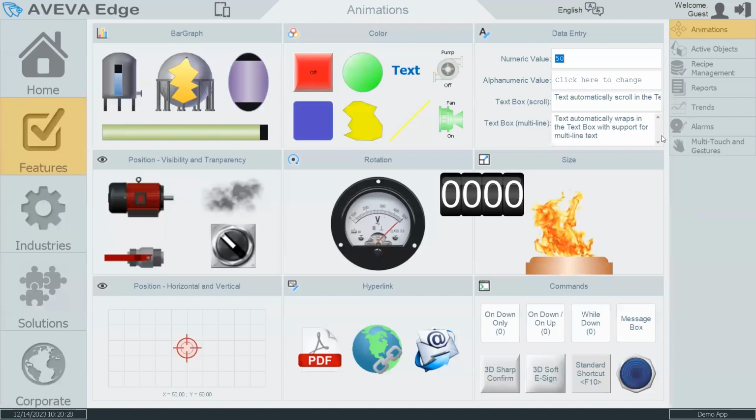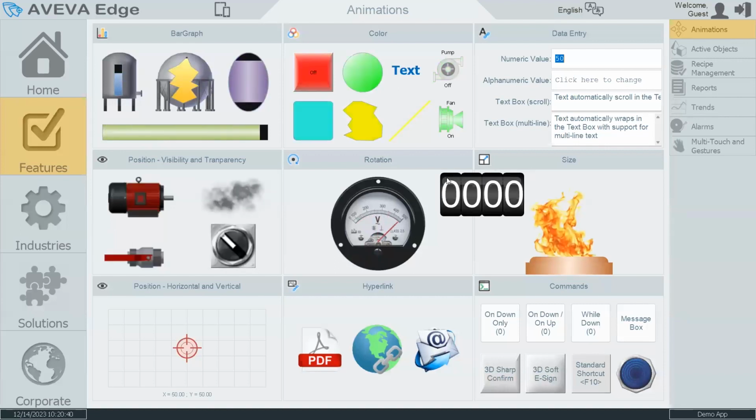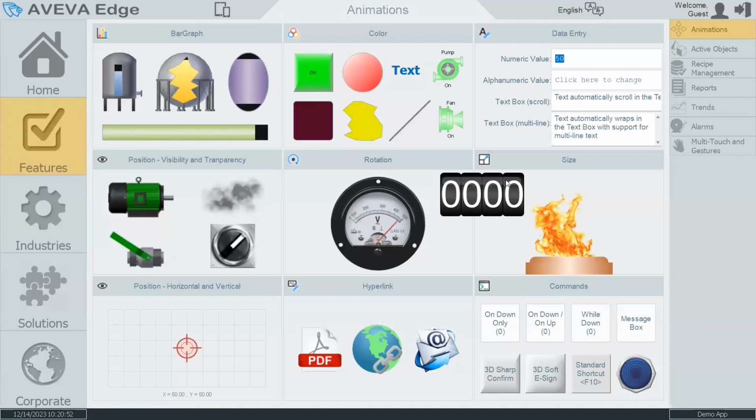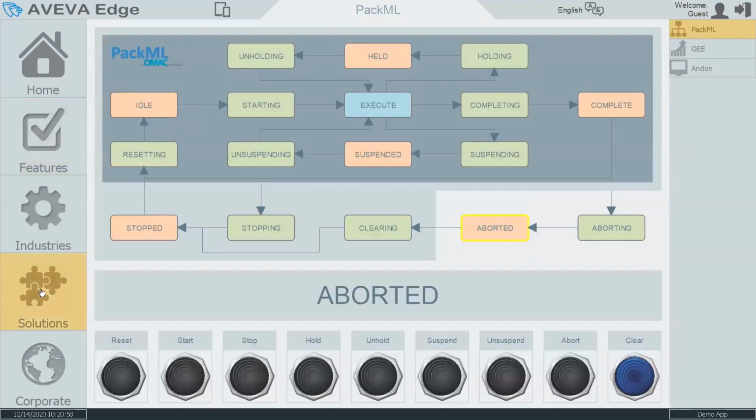For instance, you could use color changing to show that either the object is in place, the robot is ready to go, or position as well. You could use the numerical numbers shown here to maybe show physical counts of how many packages have been processed or how many parts have been made. Using the solutions shown here, the AVEVA Edge software is great for PackML applications, where you can just monitor where the cobots or the processes are within the application.